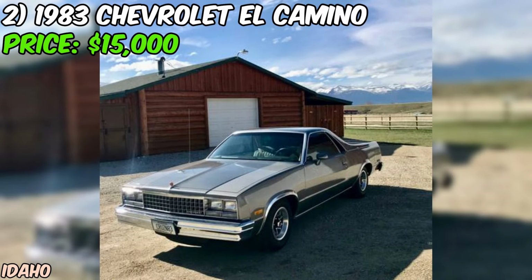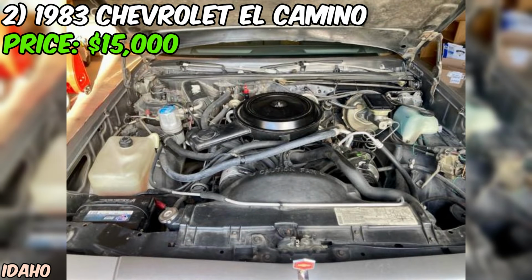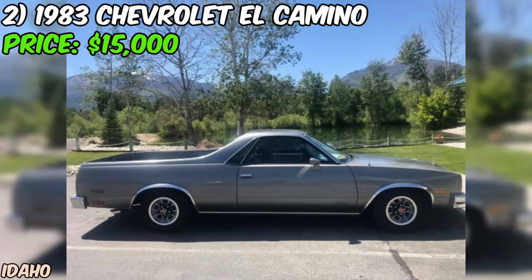2. We're taking a closer look at a 1983 Chevrolet El Camino that's currently up for sale on Craigslist. This classic ride is a half-ton pickup with a 5.0L 305 V8 engine under the hood, paired with an automatic transmission for smooth sailing. Now, let's talk about the condition of this El Camino.